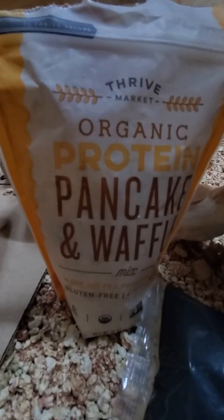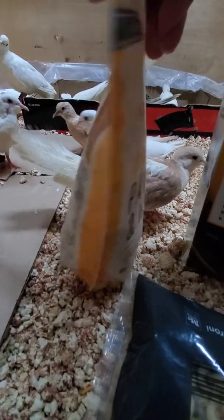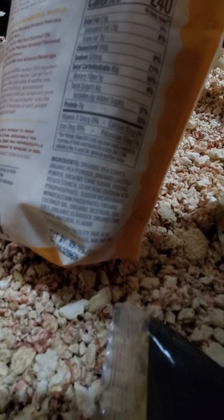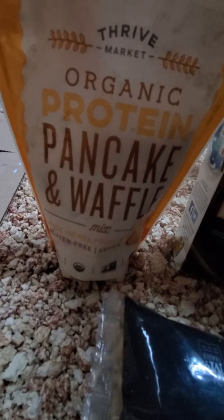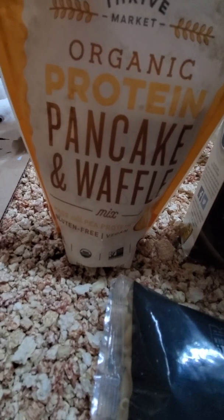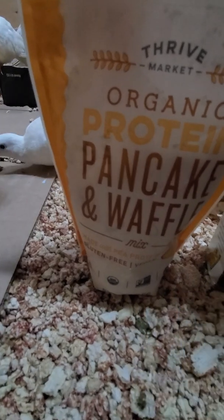And this is that protein pancake waffle stuff right here. This is what I was talking about. It's just got lots of great stuff in it. Where are the ingredients? Organic pea starch, pea powder, chickpea. It's really good. That's not your normal pancake and waffle mix. I wouldn't recommend getting your basic pancake waffle mix, because I don't know that it's even beneficial at all, to be honest with you, unless it's got some special something ground up in it.